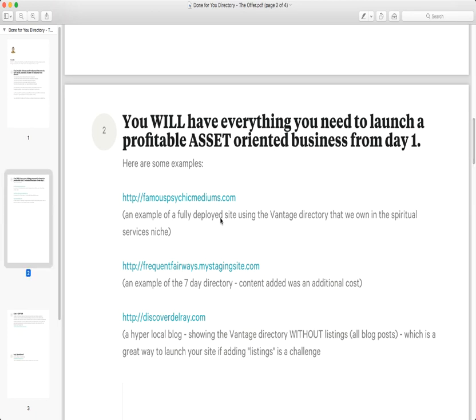All right, so you can have everything you need on day one to launch. Again, you're going to be running a premium theme, framework, plugins, hosting. You need to add the content. That's not something that we do. Some of these example sites you can look at.